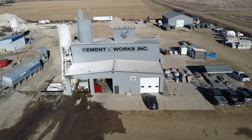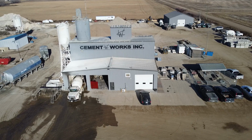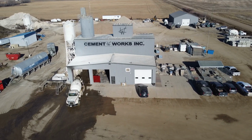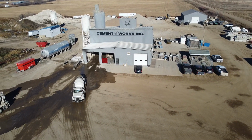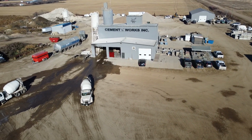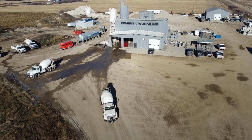We're going to jump for a minute at least away from the site to the cement works building. We're in Swan River here. We're obviously doing some filming and I'm showing you the money shot that's going to end up in the final product. But I won't say how long I waited for this truck to come out. We get to see the truck come out and head off towards the site. All the concrete work being done at cement works.